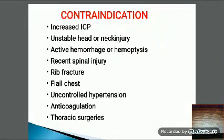Contraindications: it is contraindicated to perform chest physiotherapy if the patient has an increase in ICP, unstable head or neck injury, any active hemorrhage or hemoptysis, recent spinal injury, rib fractures, flail chest, uncontrolled hypertension, anticoagulation, and thoracic surgeries. If a patient presents with these conditions, chest physiotherapy is contraindicated. That's why, before performing chest physiotherapy, we need to assess the patient thoroughly.